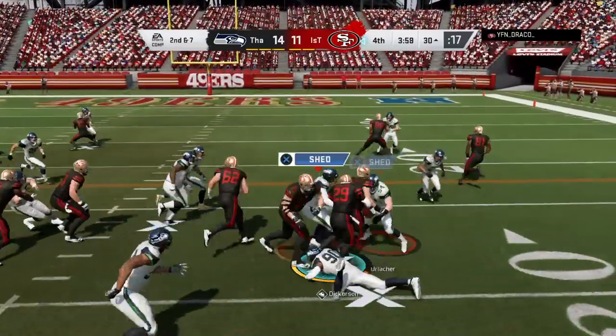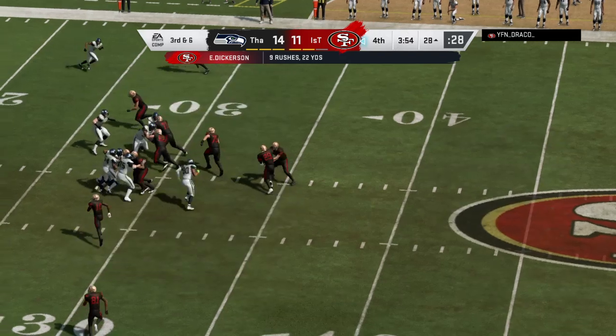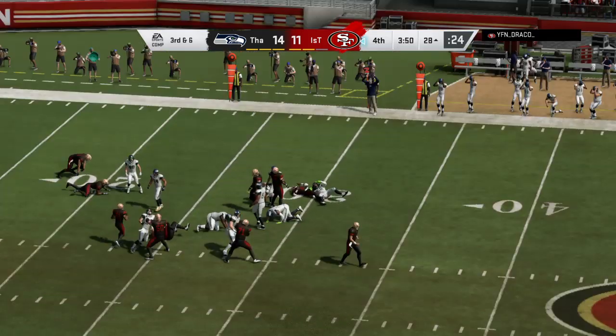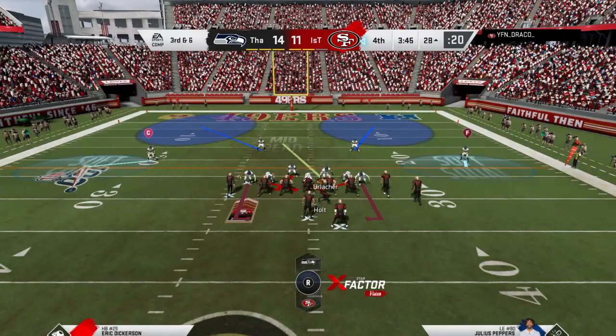On second down now, Dickerson. So he got free of 1 tackle but couldn't do a whole lot else. And the trend continues here in the fourth like it was in the first, second, and third. He's had nowhere to run. And you're probably thinking to yourself, why do they keep feeding him the football?